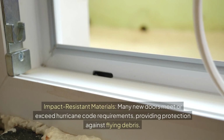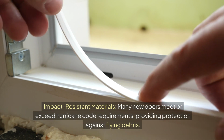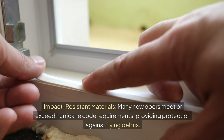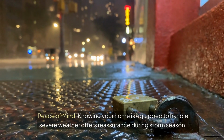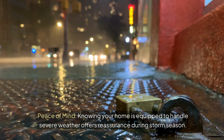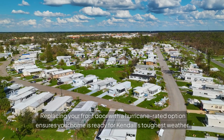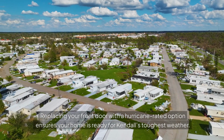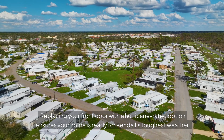Impact-resistant materials. Many new doors meet or exceed hurricane code requirements, providing protection against flying debris. Sealed construction. Weatherproof designs prevent water intrusion, reducing the risk of damage to your home's interior. Peace of mind. Knowing your home is equipped to handle severe weather offers reassurance during storm season. Replacing your front door with a hurricane-rated option ensures your home is ready for Kendall's toughest weather.